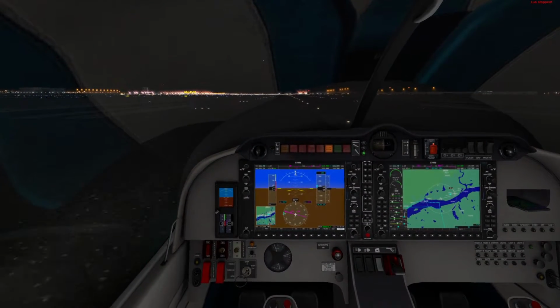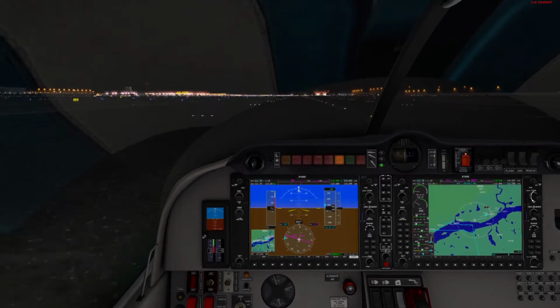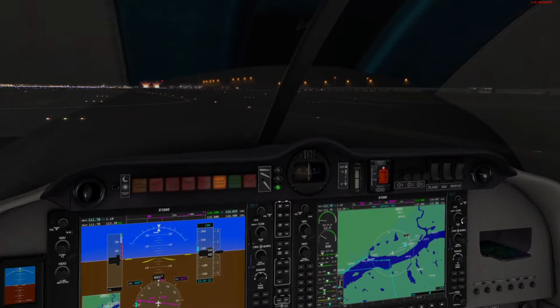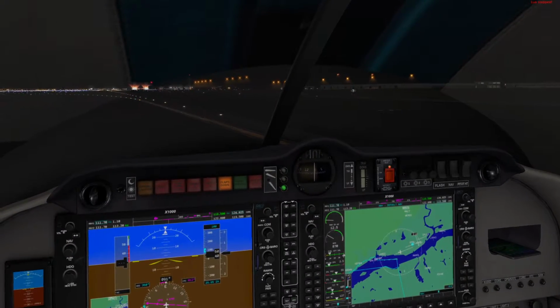American 4591, fly heading 095, wind 180 at 5, runway 9 left, cleared for takeoff. American 4591, fly heading 095, cleared for takeoff.